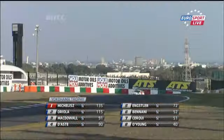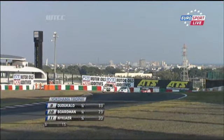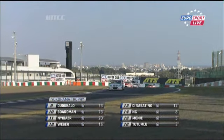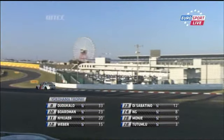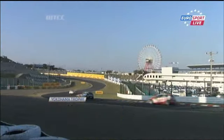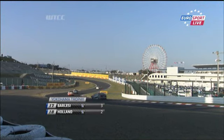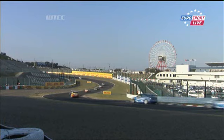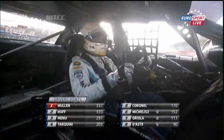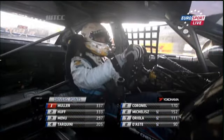You can see pro team, the Vika Sport team, I beg your pardon, Stefano D'Aste's crew. Well, they had a surprise win in race 2 at Salzburg in Austria. I wonder if they can do it here again in Japan. That would be a very big, happy party, I'm suggesting.